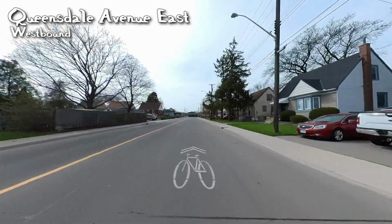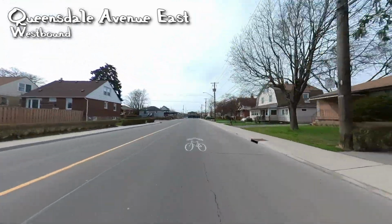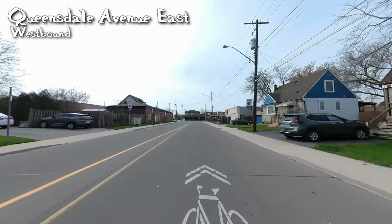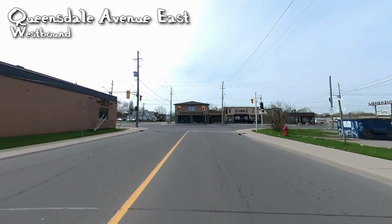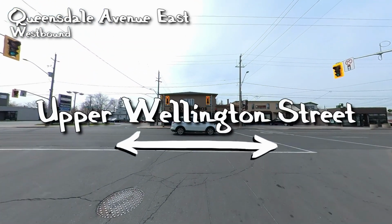I know a lot of the neighbors in this neighborhood would be like, no, I need that curbside parking. What if I have guests over? There's other streets you could park on. This is kind of a major route that cyclists might take. This would be good as a bicycle boulevard, probably even better than Brucedale. But here is one of my biggest concerns.